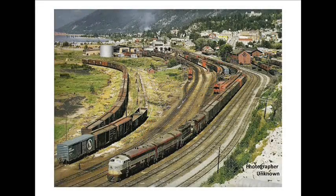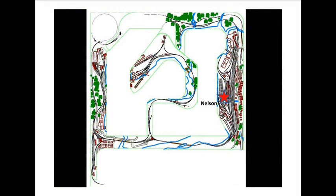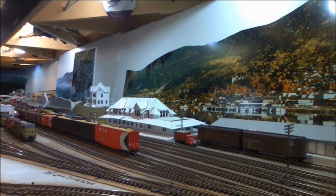Let's meet up with the crew of 81 in Nelson Yard early one November morning in 1970 as they begin their westward journey. On the Columbia and Western, Nelson Yard occupies the western side of the second level, 42 inches above the height of the floor. This second level also includes the South Slocan branch in the middle and Castlegar and the pulp mill at Craft. The crew will pick up their locomotives, here represented by the yellow arrow, at the east end of the Nelson Diesel House and will take them to track number 3 where their train awaits.